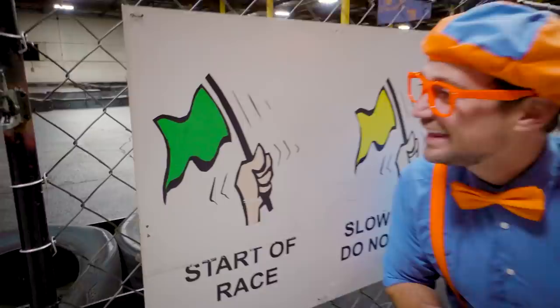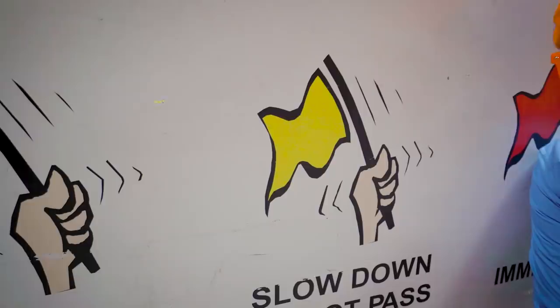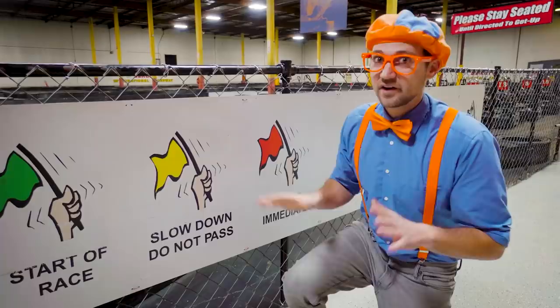Yeah, that flag is the color green. And this means it's the start of the race. As soon as that green flag drops, it's go time. Oh, look at this flag. Yeah, this flag is the color yellow. Yeah, and the yellow flag, when you see the flagger, that means to slow down. Do not pass. That might mean that there's a little problem on the track. So be very careful. It means caution.